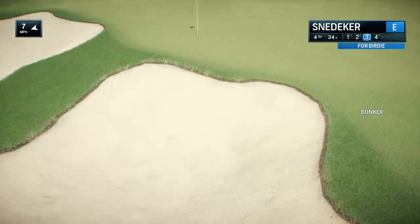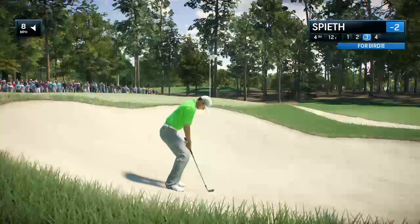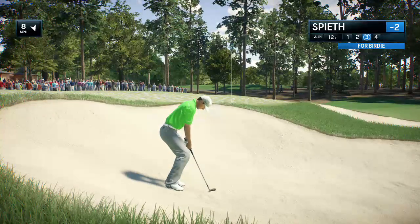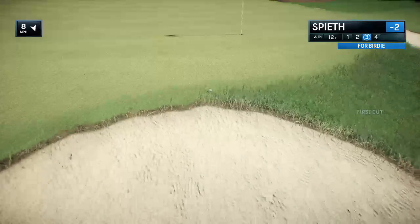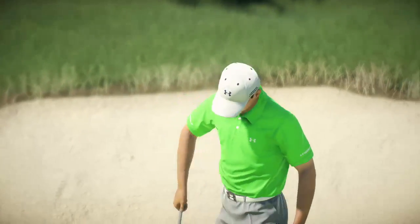Well, that's a little absurd, that, Rich. That shot wasn't that hard, but it's come up well short. Didn't appear committed through impact. And an awkward little bunker shot. Just splash it out, let the ball run towards the flag. And into the thicker stuff. Let's see if he can bludgeon this one out.